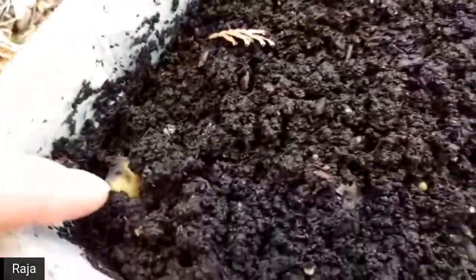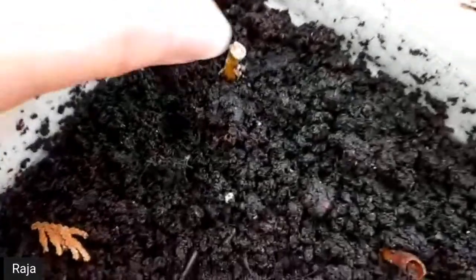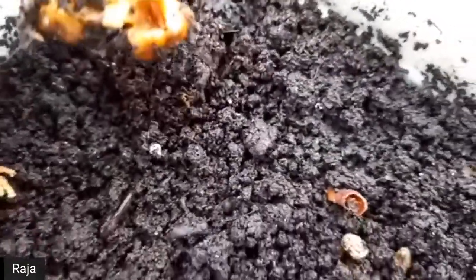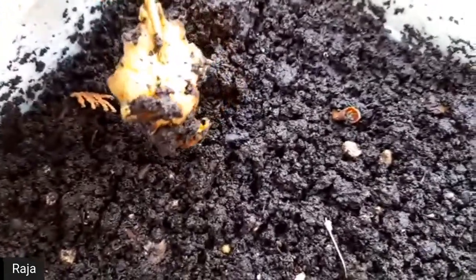So let's see. Here, you can see I have a little banana peel that I should really make sure is covered up. And here, let's see what this is. Any guesses what this might be that the worms are helping to decompose? Yeah, that's my apple that I ate the other day, my little apple core.